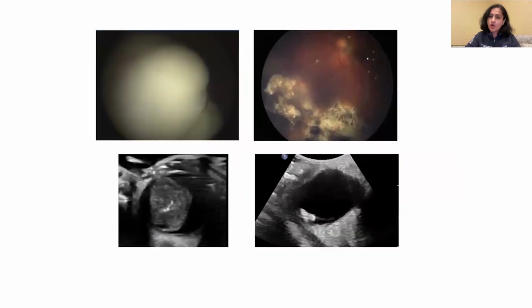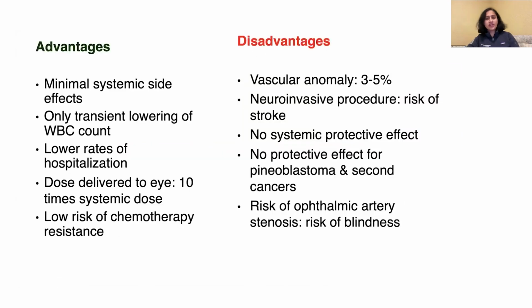Again, more examples of extrafoveal tumors that respond nicely to intraarterial chemotherapy with good vision potential. The advantages of intraarterial chemotherapy are that there are minimal side effects. There is only a transient lowering of the WBC count. You still have to do weekly counts because you will see a dip in the counts. There are lower rates of hospitalization for the same reasons, that the WBC count doesn't go down too much.